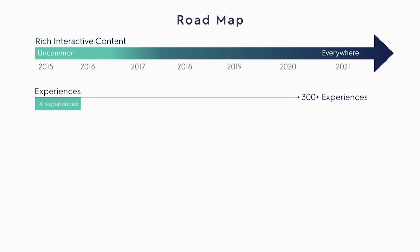There are 5 key parts to what we're building out. We're going to get to 300 plus experiences over the next 5 years. We're going to be omni-channel, so it'll be email, Facebook, SMS, mobile, all kinds of channels. We're going to be integrating with all the resellers out there. All these marketing platforms can deep link into us. And personalization and machine learning.